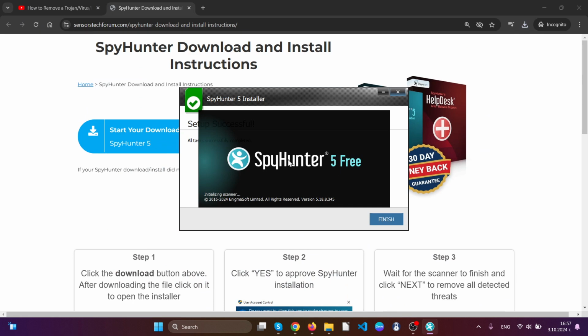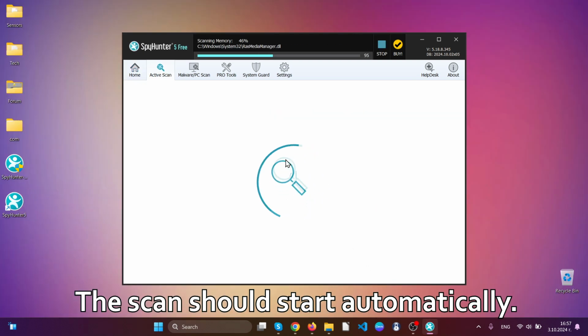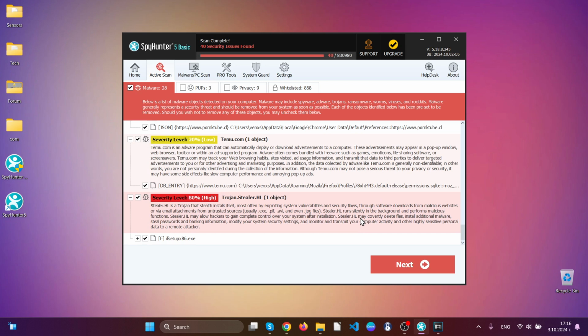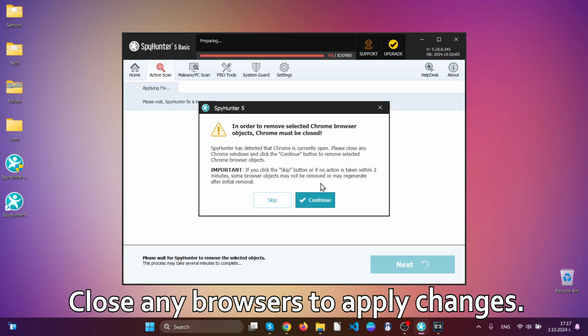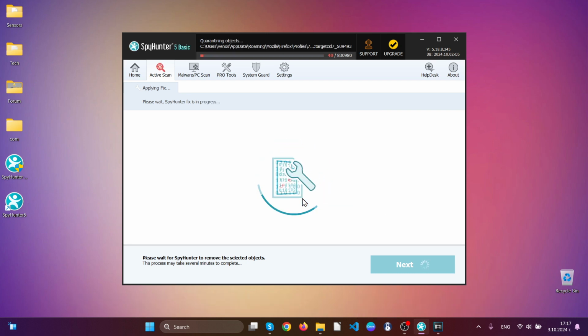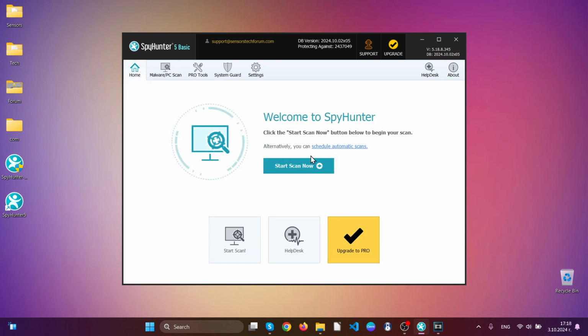After the installation has finished, this software should begin scanning your device automatically. After this scan has begun, it will look in your Windows to detect all of the malicious files and objects. As you can see here, it has detected a lot of different malware and even a Trojan horse. Simply to remove the threats, hit the next button and then select all of the objects, after which this software will automatically clean up your computer. Close any browsers so that the software can also fix up your web browsers as well. And that's it. This is the automatic option which is strongly recommended with the help of SpyHunter, which in this case you can see here it has removed a lot of malware from this infected device. And this is for the automatic removal.